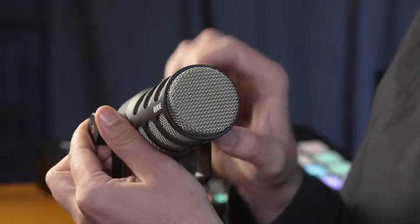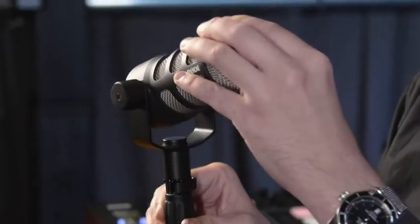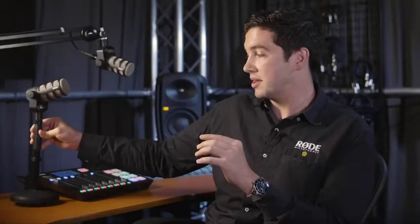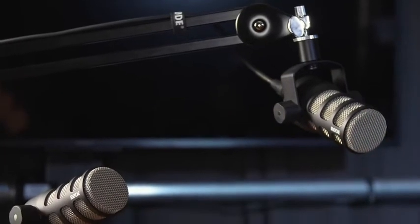Adjusting the microphone is really easy. You simply loosen the lock nuts and you can swing the microphone in either direction. In this application, I have the microphone mounted on the DS1, so I've got the microphone in this position. But if you wanted to mount the microphone on the Rode PSA-1 studio arm, you can just as easily flip the microphone upside down to have the microphone in the perfect position every time.